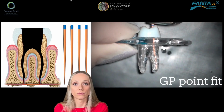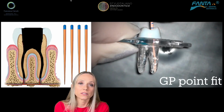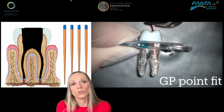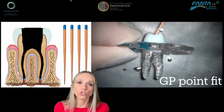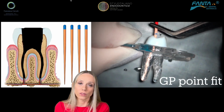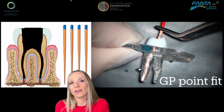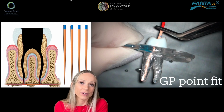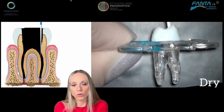How do I do it in practice? Well, the gutta-percha point fit works exactly the same. In warm techniques, you might like to cut your gutta-percha point 1 mm short from the working length, because you know that while heating and packing, it will go a little more down, more apical, with your gutta-percha point. And so this is something you can do.